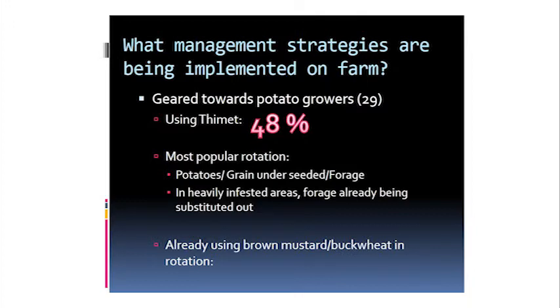Some of the options that they're looking at include brown mustard. We've heard of the management strategies that Dr. Nerona has been looking at with brown mustard. And of the respondents, 32% said they have used or will be using brown mustard in the next year as part of their strategy.